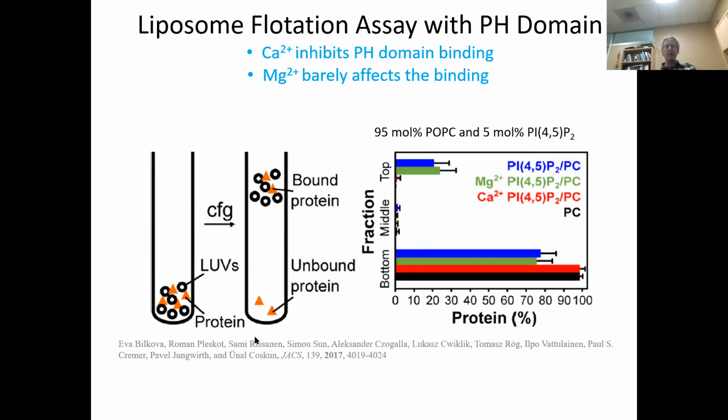But in the presence of PI45P2, 5 mol% in these vesicles, you get a fraction that binds to the top and comes to the top. If we then add 1 millimolar magnesium to the solution, so in the same solution that you put into this test tube, that you have a millimolar magnesium, the assay works just as well. The PI45P2 binds to these PH domains, and some fraction of these, shown here in green, float to the top, with 1 millimolar magnesium.